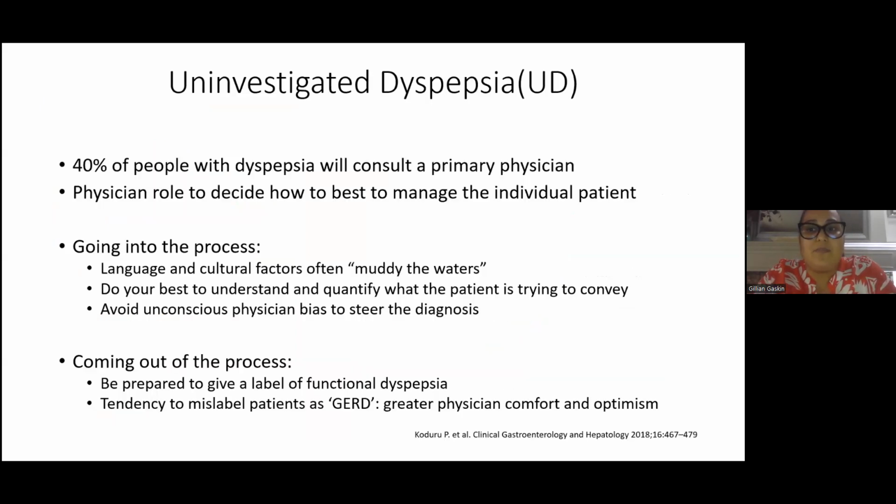Approximately 40% of people with dyspepsia symptoms will consult a primary care physician, having never sought prior consultation, and this is termed uninvestigated dyspepsia. The physician has to then make a decision on how to cost-effectively investigate and manage the patient. By the time patients are referred to a gastroenterologist, most of the legwork is already done, but it is important for us to be aware of what the current recommendations are in the management of uninvestigated dyspepsia. So let's get into it.